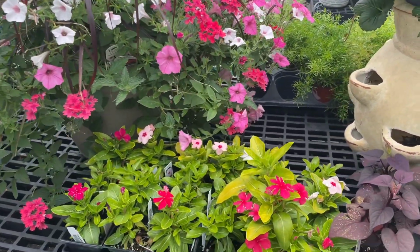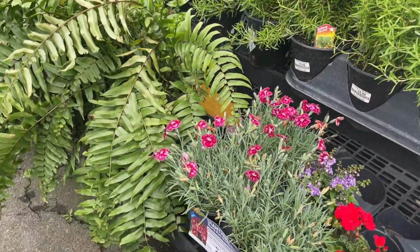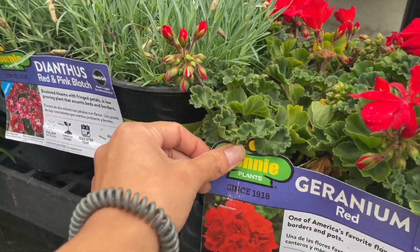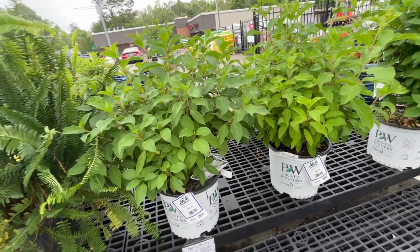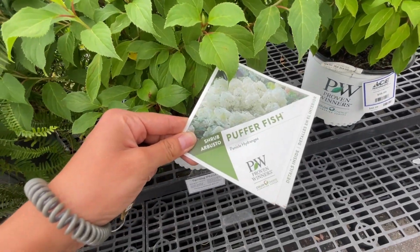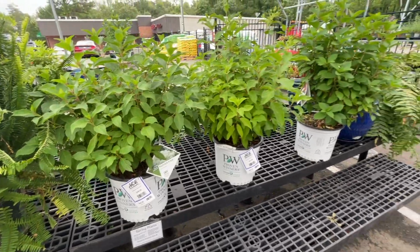We have some vinca. They have these huge containers of rosemary for $15.99. And then we still have some dianthus and some geranium. Okay, we have some Proven Winners. So these are the hydrangeas, the Puffer Fish panicle hydrangea, $48.99, but it is a 3-gallon.